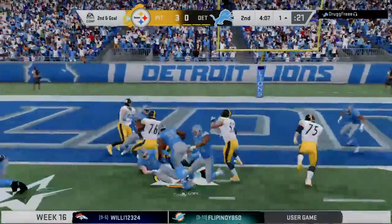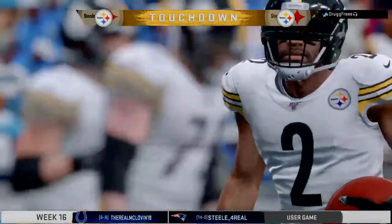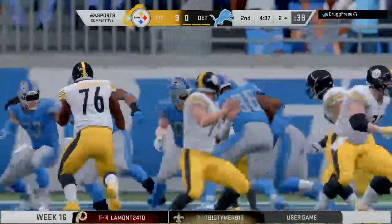They'll try to run this one in. And he's into the end zone. Touchdown, Steelers. Corey Grant with his 16th touchdown of the year. And the Steelers, they broaden their lead.